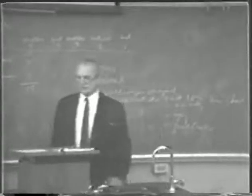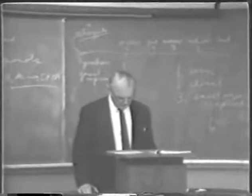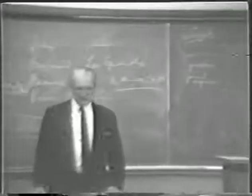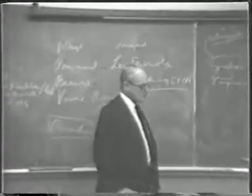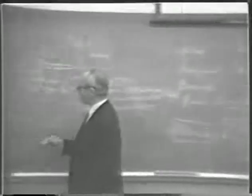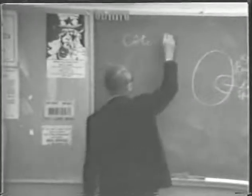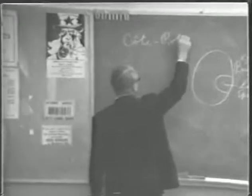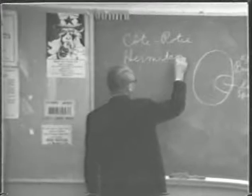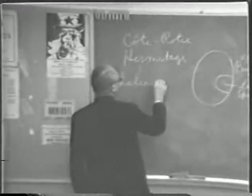There's small districts. As I'll point out in class this afternoon, the Châteauneuf-du-Pape only runs about 4,000 acres. Hermitage is smaller than that, and Côte-Rôtie is smaller than that. Those are the three main districts of the Rhone Valley. Starting from the north, Côte-Rôtie, which means the red slope. In the middle is Hermitage, and in the far south is Châteauneuf-du-Pape.